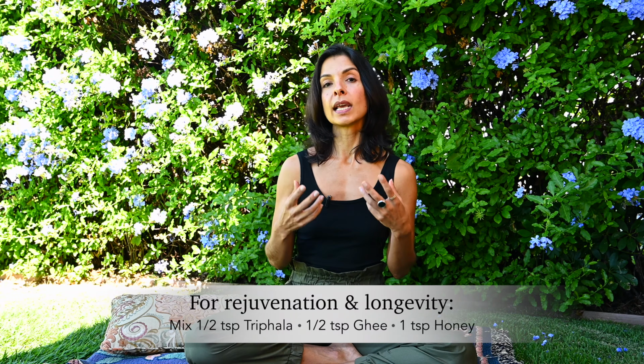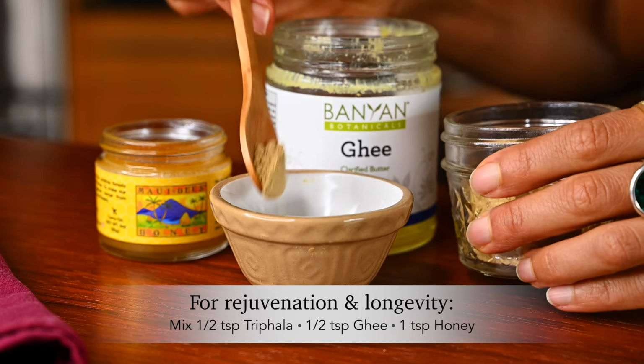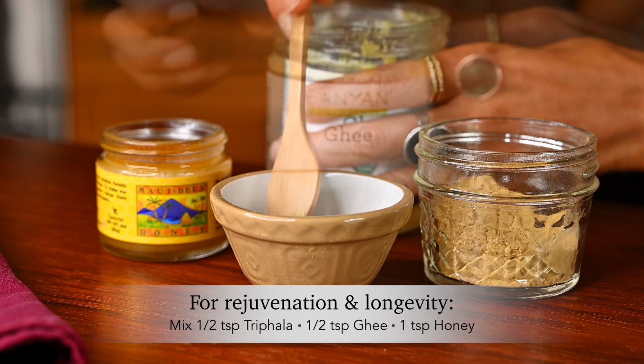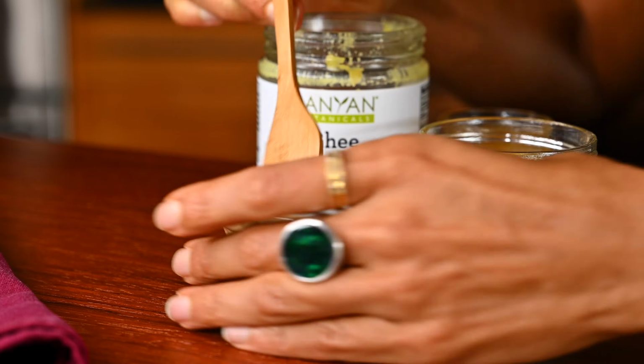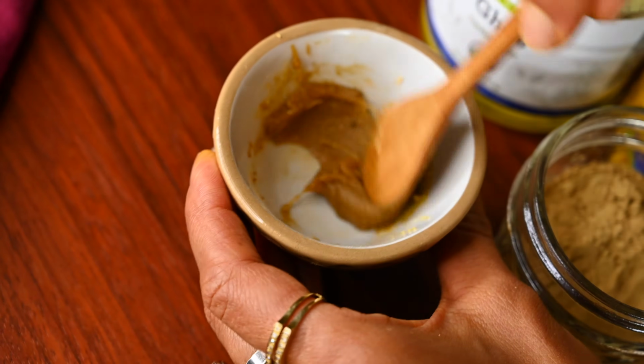For rejuvenation and longevity, we take half teaspoon of Triphala Churna. We take half teaspoon of ghee, mix that with 1 teaspoon of honey to make a paste, and we will have that little paste as part of a rejuvenation program.